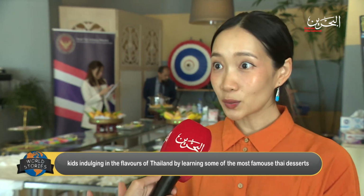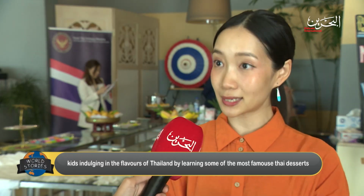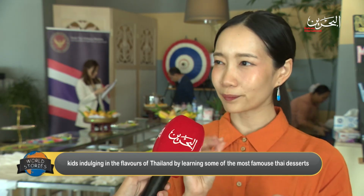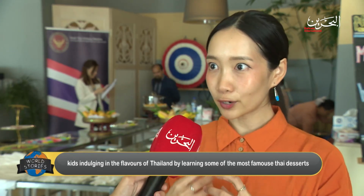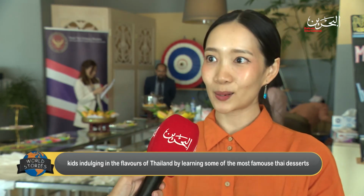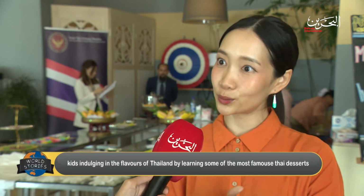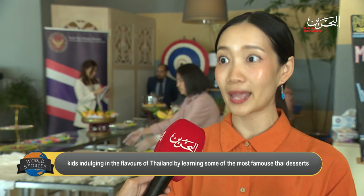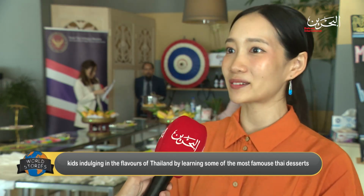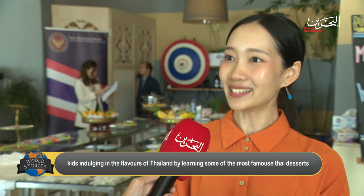So the main ingredients for Thai mango sticky rice will be the mango, of course, and the sticky rice, and then the coconut milk, which we will make flavorful with sugar and salt. For the coconut jelly, mainly it will be the coconut milk, of course, coconut juice, and then sugar, salt, and the gelatin powder to make it a jelly. So I really hope that today everyone will enjoy these two famous and easy Thai desserts.